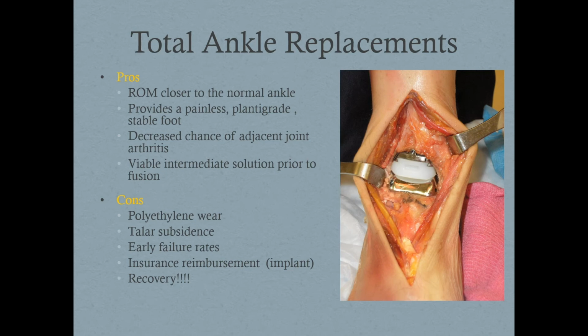You have your first surgery, you get the components in, and then that plastic piece, or the brake pad, is probably going to have to be replaced at some point. About every 10 to 15 years, you're going to have to put a new one in. So you're going to have maintenance procedures. You can get subsidence, where the components will start to slide down, and you may have to convert it to an ankle fusion, which is a huge procedure. And then the recovery is significantly different.